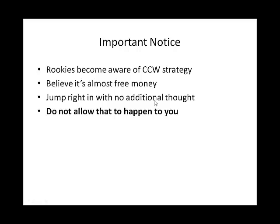You can't do that. Think it through, make sure it's right for you, trade small, paper trade it even. Don't just jump in and say this is fantastic, the best thing you've ever heard. It's not the best thing you've ever heard. We'll show you better things later on. Just please don't allow this to happen to you.